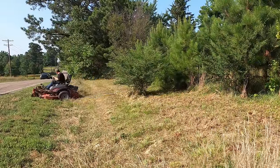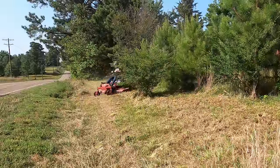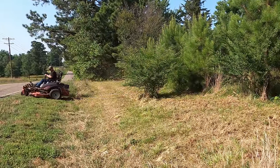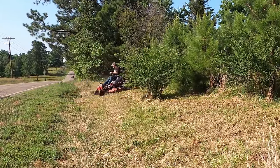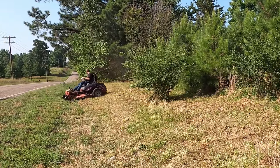The main thing is to let somebody get familiar with the piece of equipment so that they can be efficient with it. And in this case, nothing's wrong here, so it's not an issue. Now the big plus side to the way he's doing it is it's not actually scalping that ditch.